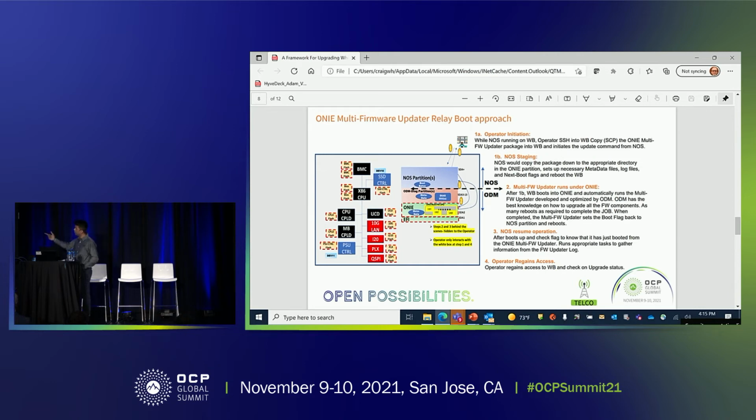And now when you reboot, the NOS picks up back again from the ONI multi-updater. It's going to run the update checks, the version checks. And also the beauty of this is that, number 2, we are putting a log together in the ONI partition that, in a verbose way, tells you everything that went on. So if you need to do some troubleshooting, it's still exposed to the NOS. You can look at the log, you can export the log, and see what went wrong or what went right. And then the operator regains access back into the box. So this is if you are running a single pizza box, and I'm going to talk to you about how to do this in a DDC construct.